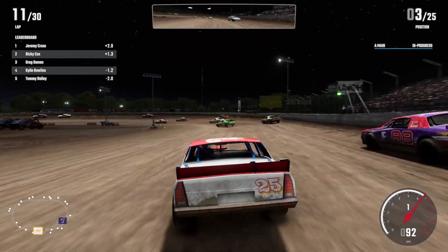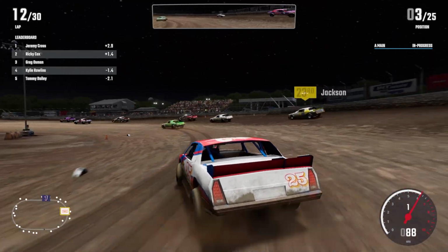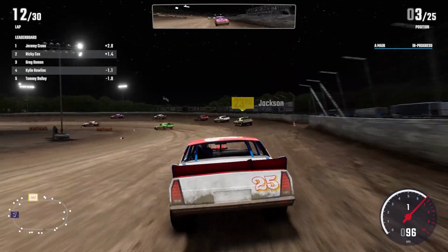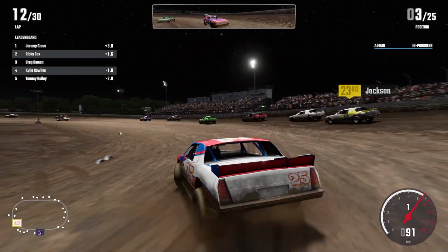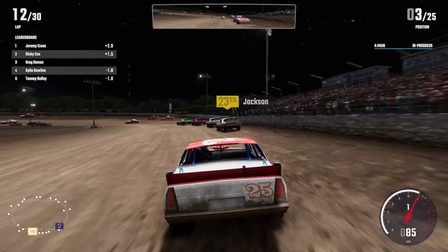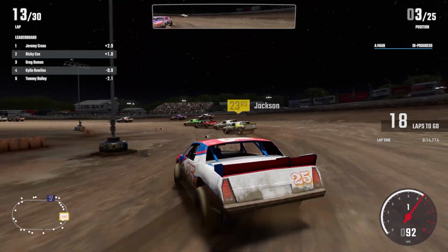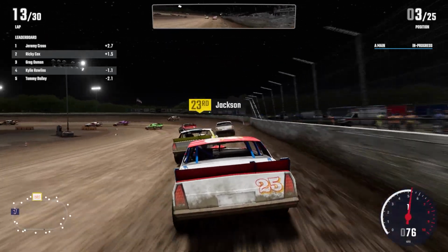He's not really pulling away from us, but we're not really catching him either unless I make a mistake. I made a minor mistake right there on the entry to 1 and 2. So he gained a little bit there, but nothing really to write home about. But he is starting to put quite a few cars between us and him, which is slightly concerning.